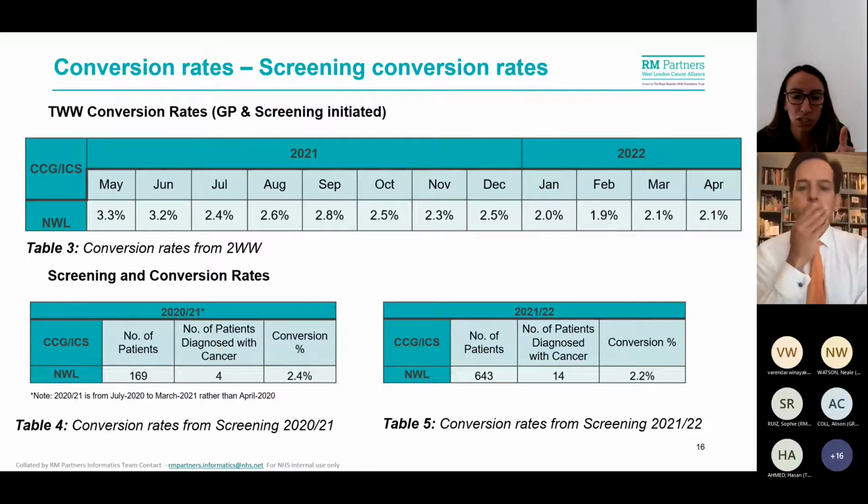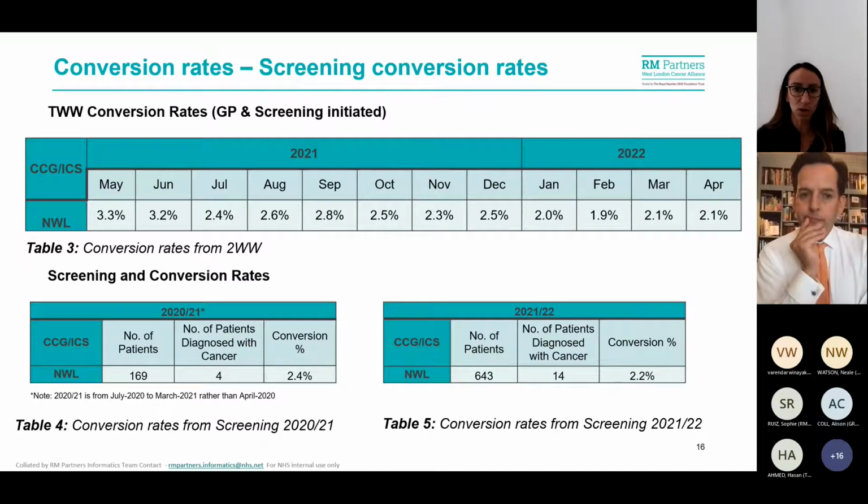So conversion rates. The first table at the top will show you the number of cancer diagnoses, not necessarily gynae cancers, that were detected following a 2-week referral. That includes the screening, so those picked up from screening, and those GP initiated. So that's total GP and screening. And then underneath, you've got the second and third tables, which adjust the referrals via screening. So you can see the conversion is 2.4 in 2021 and 2.2 in 21-22 from screening. So you can see that screening does convert.